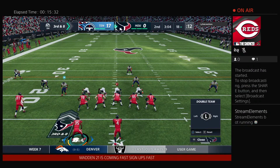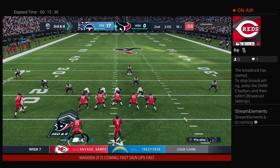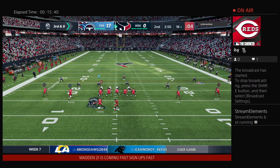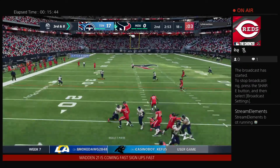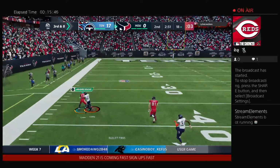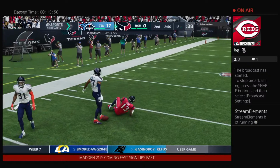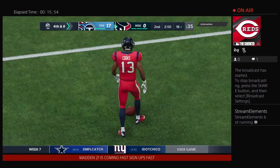Crunch time, defense. Check 26, check 26. Check nickel, nickel, nickel. Throwing on third down, Watson. He's letting it fly for Cooks. And that will be incomplete. Well, they weren't scared to let it fly, but it falls to the ground and brings up fourth down.